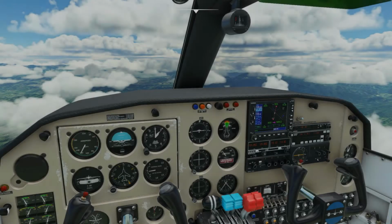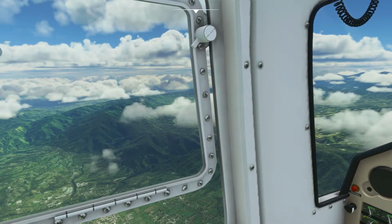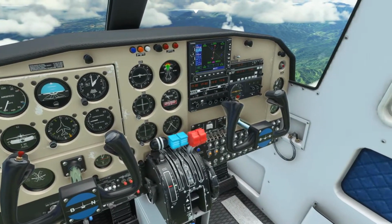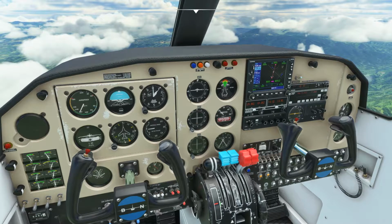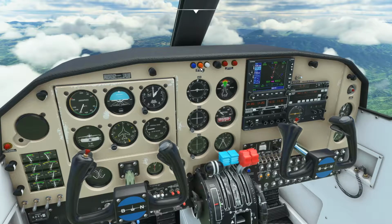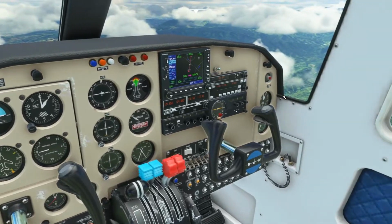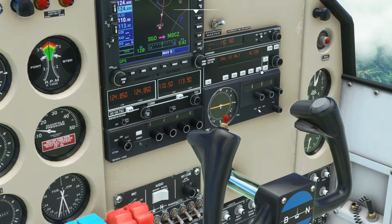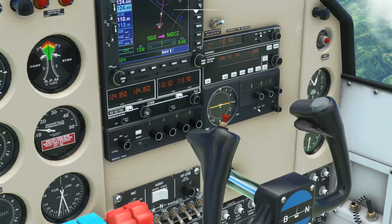And welcome back, everyone. We are here over the DR now, or the mountains of the DR, as you can see. And we are officially about, I don't know, we're now 13 nautical miles out from Costanza. So what we're going to do is pretty much start our descent. Yeah, we're going to start a descent into Costanza.